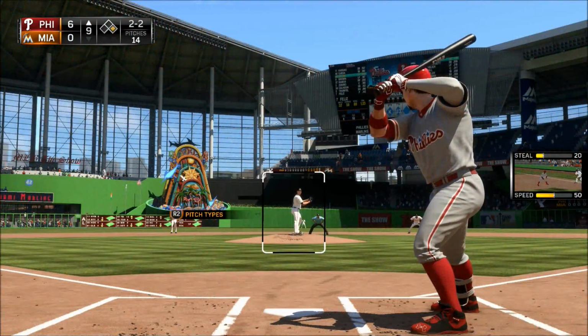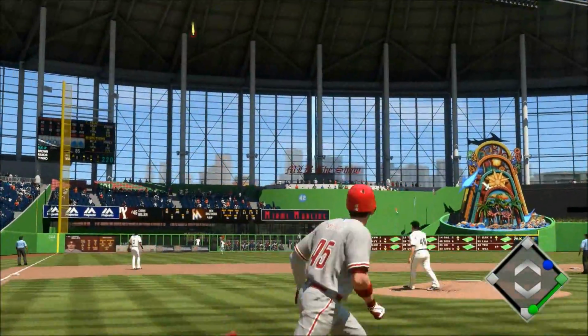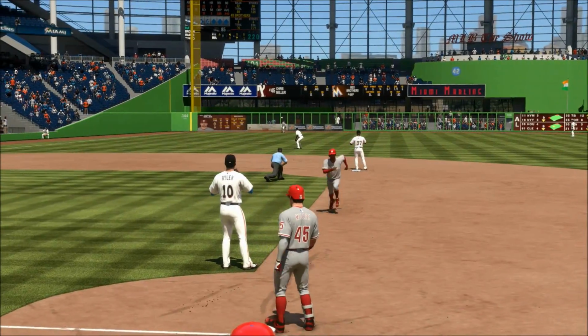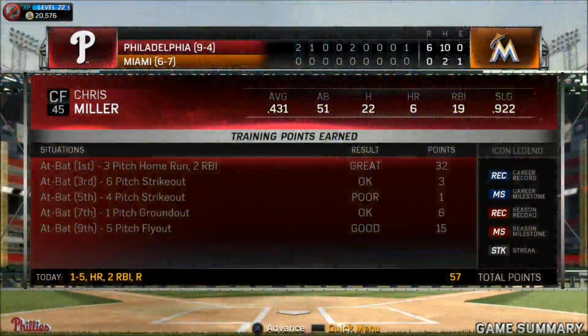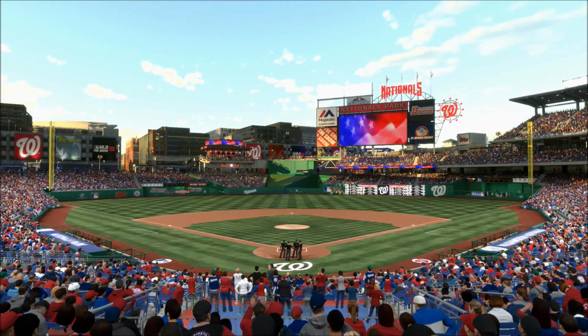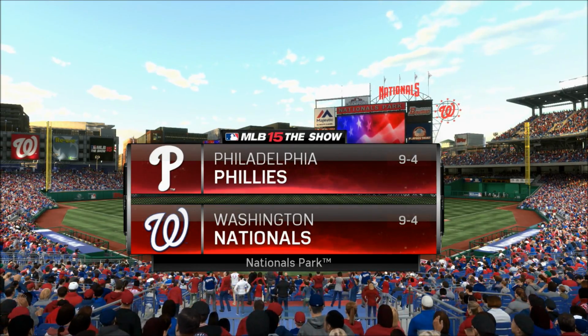Chris Miller. Here comes a 2-2. He goes the other way as this is hit well out toward deep left field. Yelich able to take this one in, and there's your first out. Third, Jackie Bradley, Superman in the alley. And how about the appreciation from these fans? A spectacular catch. Nighttime baseball now from the district as you get a look inside beautiful Nationals Park.